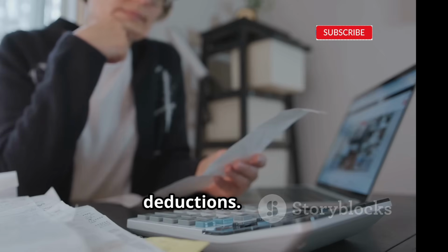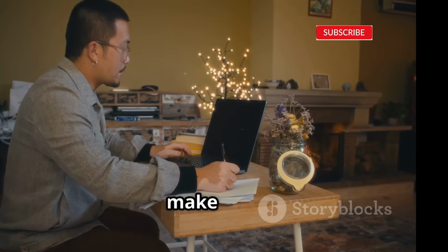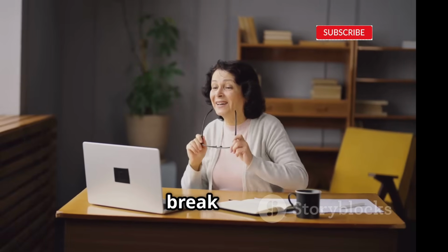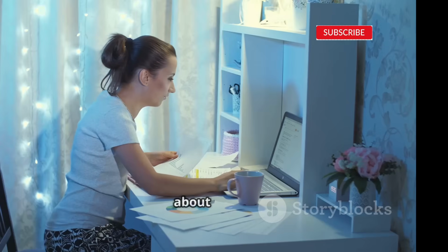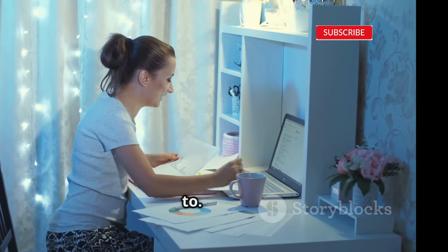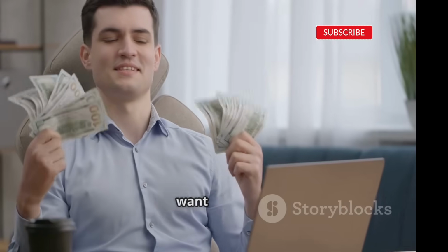Home office deductions. Think about it. You're using your home, your personal space, to make money. Shouldn't you get a bit of a break for that? Yes, this isn't some dodgy tax loophole. This is about claiming what you're genuinely entitled to. It means more of your hard-earned cash stays with you. And who doesn't want that?